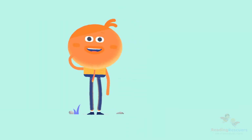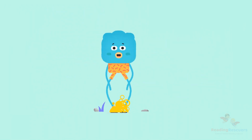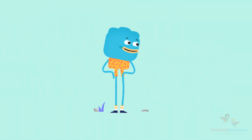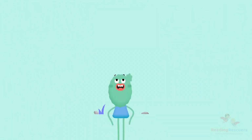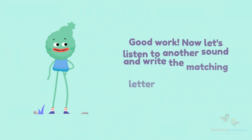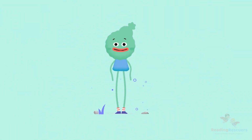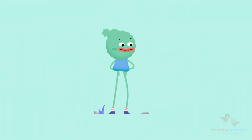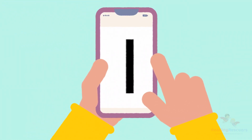Good job! Now let's listen to the sound and write the matching letter in the air with our finger. Ready? Here we go. Please make sure that you wrote your letter like this. Good work! Now let's listen to another sound and write the matching letter on the palm of our hand with our finger. L. Please make sure that you wrote your letter like this.